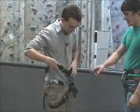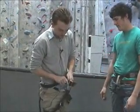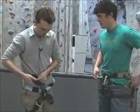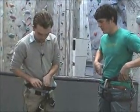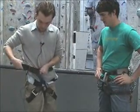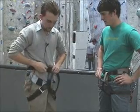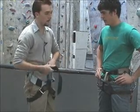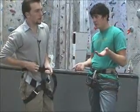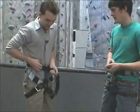Just like that? Yep. And the first thing you want to do is tighten the waist belt. If you look at mine, it's just below belly button level. So pretty high, and you want it to be pretty tight. Even a little tighter than that. You kind of want this thing to be tight enough that if you were to flip upside down for some reason, you wouldn't fall out of it. It doesn't really happen very often though.